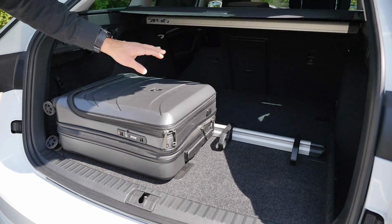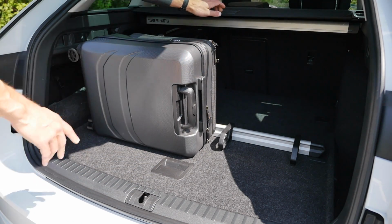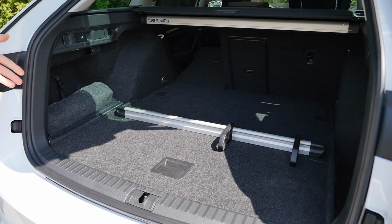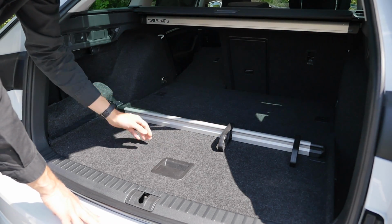Press here, press twice for this cover. It's a good solution with rails left and right. Here you can see how a cabin trolley fits in. It would also fit in this way here, and this is a split of the trunk. You can use it, you don't have to. You can also remove it quite easily like this, so you can split it, why not.